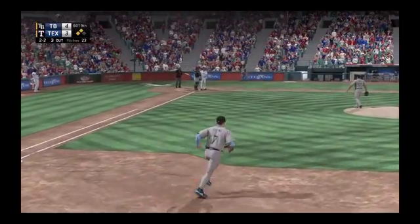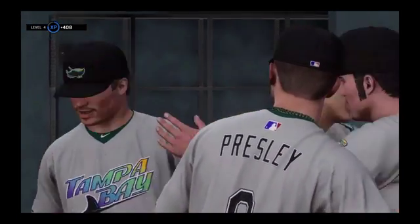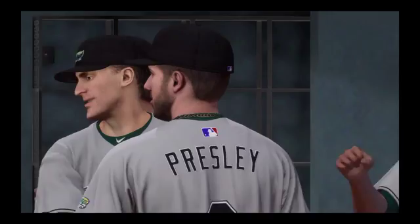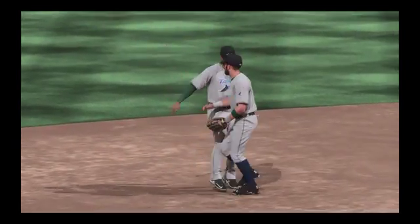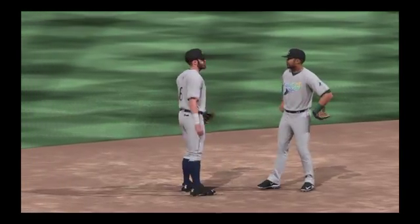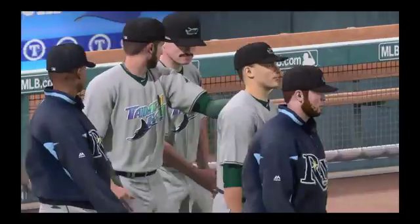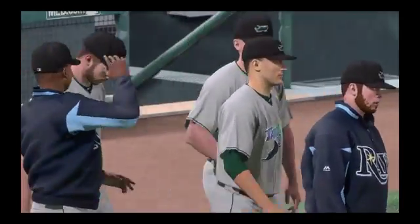Struck him out, so a great job of working out a certain danger as he strands the possible tying and winning runs on base, and the ball game is over. Well, I think we all knew this game was going to be a tight one, but maybe not quite this tight. In the end, they're going to survive this onslaught in the bottom of the ninth and strand the potential tying and winning runs in scoring position. That was a heck of a finish.